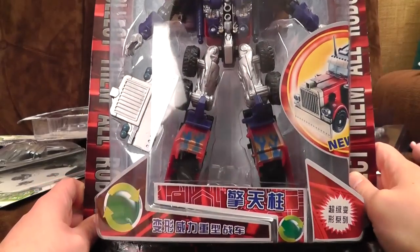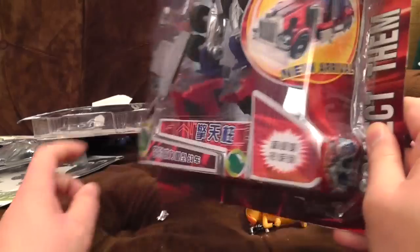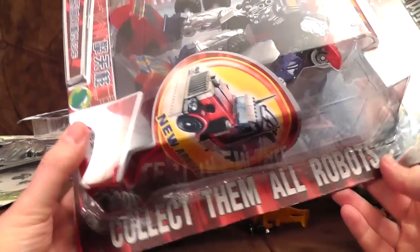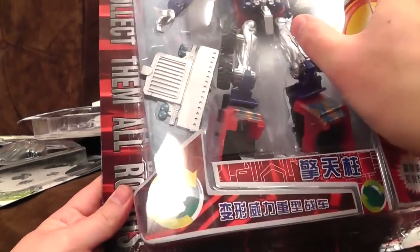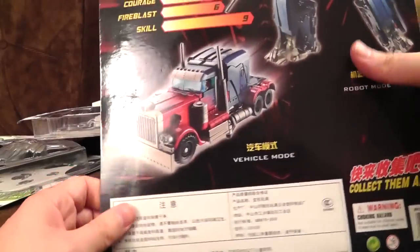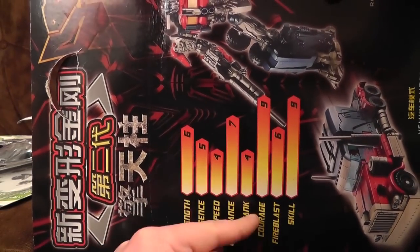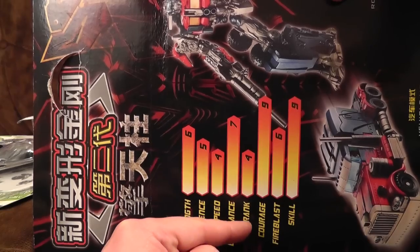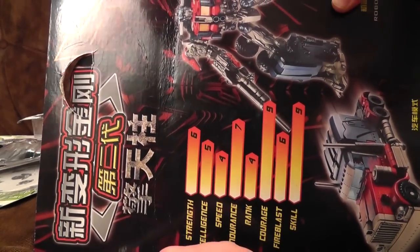It's supposed to be some sort of movie version of Optimus Prime, except we've got a whole extremely cheap Chinese thing going on. New arrival! Yeah. Collect them all, robots. That's catchier than Transformers. I'm going to go with Super Deformation to refer to it, I think. Ages 6 and up, and on the back, we've got this weird thing they've started doing where they give you pretend statistics to do with whatever it is. My personal favourite is Fire Blast, which doesn't seem to make any sense at all.